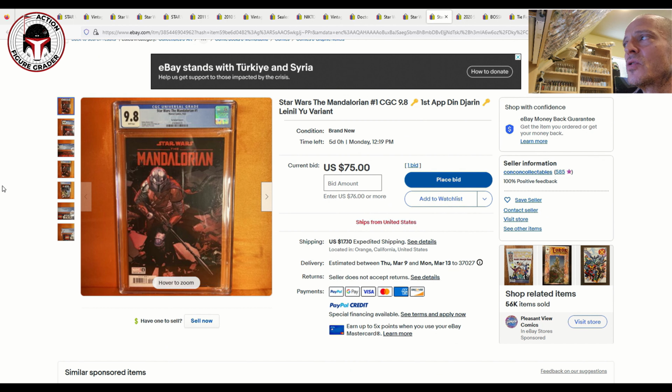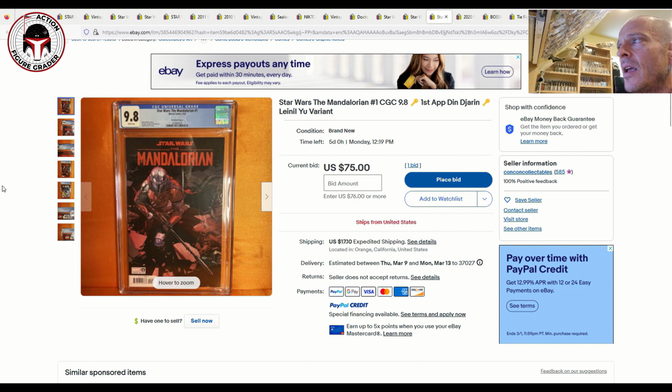And then obviously this is one I do have in my collection. This is the 1 in 50 ratio variant for the Mandalorian #1. I love this cover. This is the U variant cover. For every 50 of the standard cover A, only one of these was printed, and this book has come way down in price. Right now it's at $75 in an auction. There's 5 days left in the auction. It ends on Monday. $17 shipping.